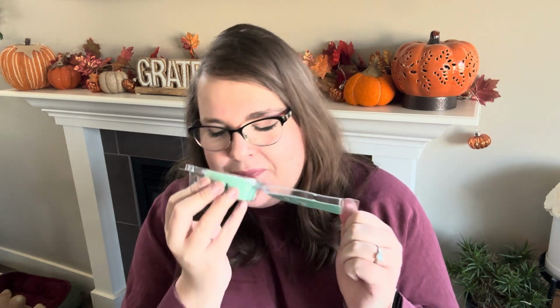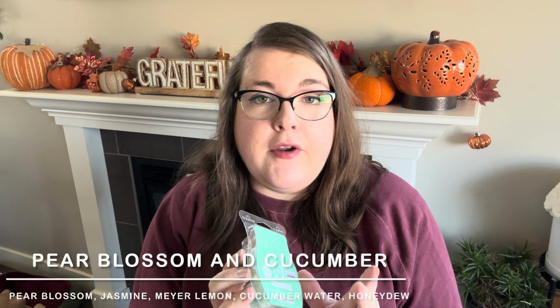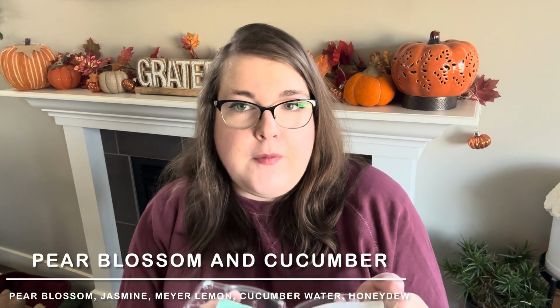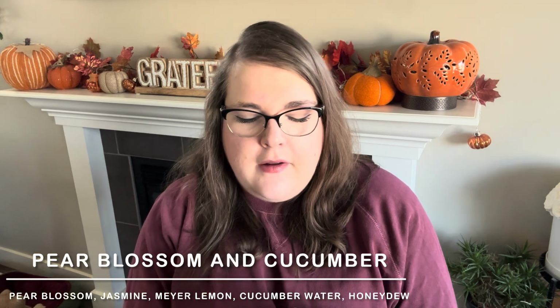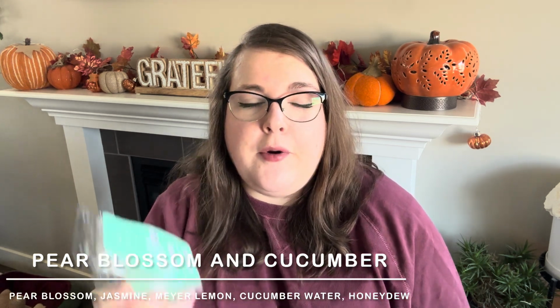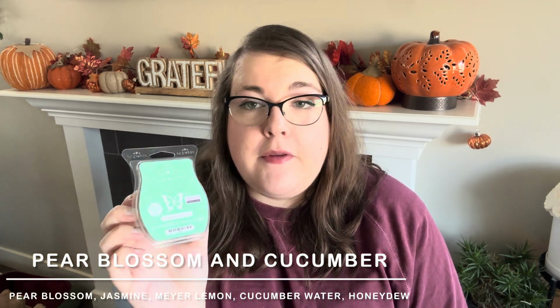Next we have Pear Blossom and Cucumber. This was a bathroom melt. I did 2 cubes in my daughter's bathroom. This one is just what I'm trying to finish up. Some people absolutely love this scent, and I get it. It smells very widely appealing, and a lot of people would like it. It's just too perfumey for me. It is very much like a commercially available perfume, and I can't remember which one, but people say it smells like a particular perfume.